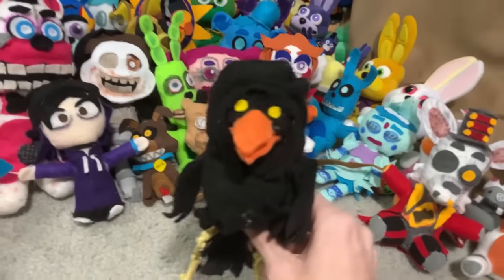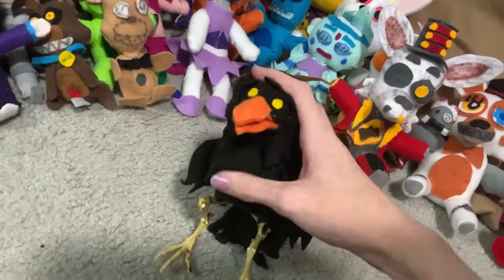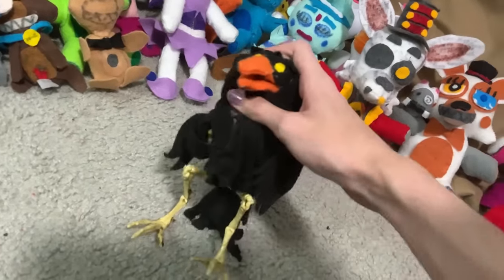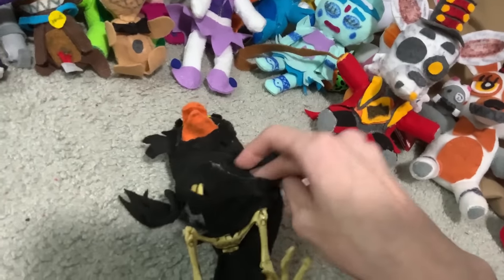Here is Blackbird. That's pretty much it, yeah. I used a bird skeleton when I made this guy. He's pretty neat. You can see the bird skeleton a little bit when you lift up his feathers. But yeah, I thought it was pretty cool to leave the bird feet down there, because it just looks creepier.